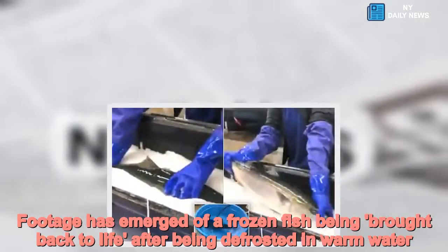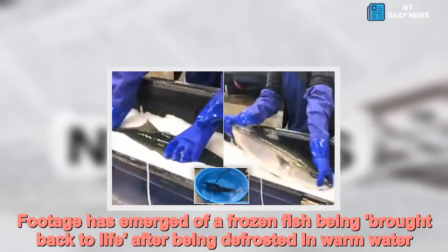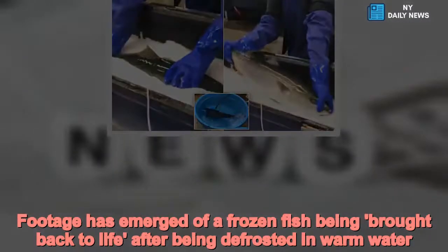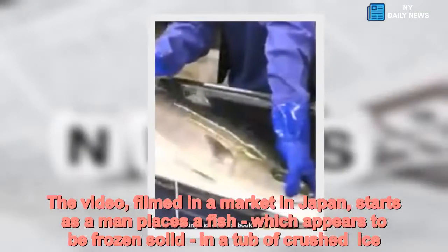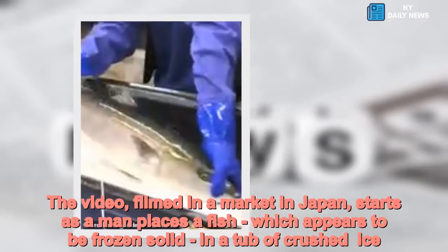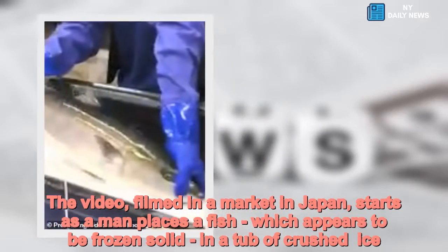Footage has emerged of a frozen fish being brought back to life after being defrosted in warm water. The video, filmed in a market in Japan, starts as a man places a fish which appears to be frozen solid in a tub of crushed ice.